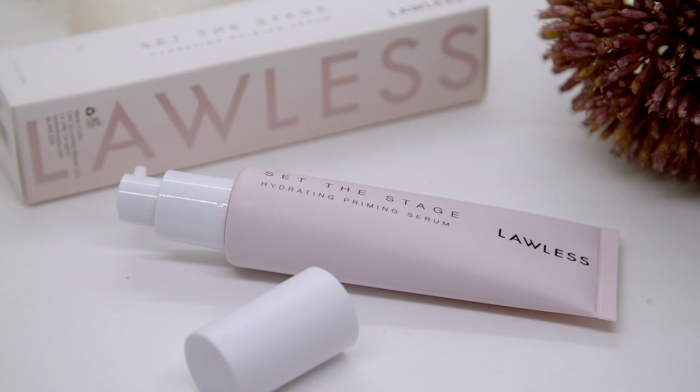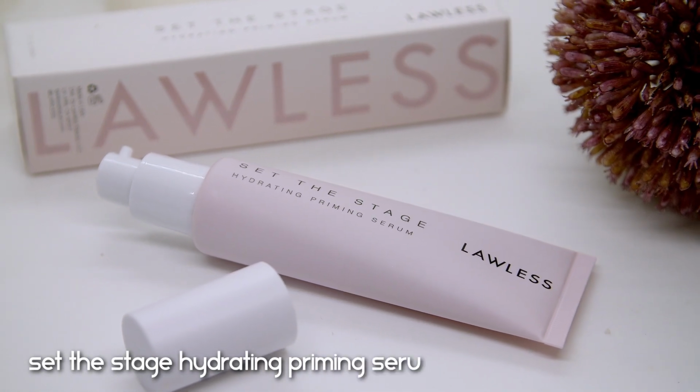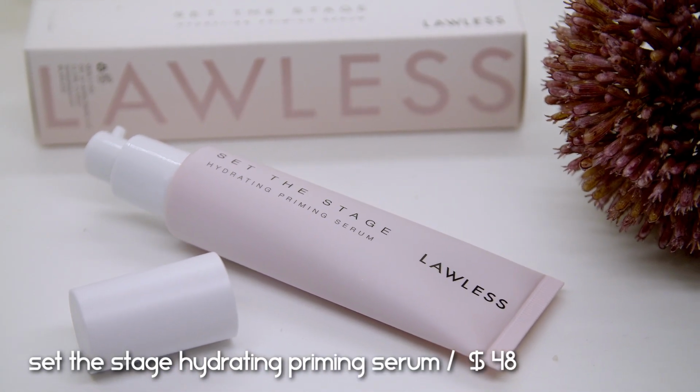So you guys, I am barefaced right now, so let's actually kick this video off with the very first product by Lawless. So this is the Set the Stage Hydrating Priming Serum, and this retails for $48. So this clean 3-in-1 silicone-free makeup primer, moisturizer and serum is packed with antioxidant-rich skincare ingredients like rosehip seed oil. The formula provides lightweight hydration and soothing benefits while setting your skin up for perfect makeup application. So 100% vegan, paraben-free, sulfate-free, silicone-free, talc-free, gluten-free, cruelty-free, made with recyclable packaging.